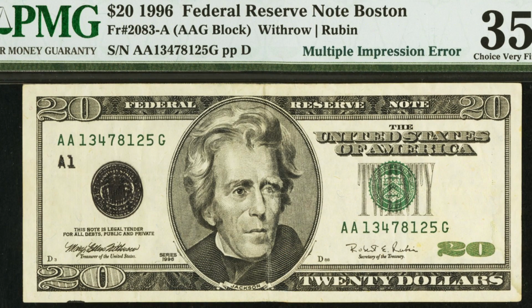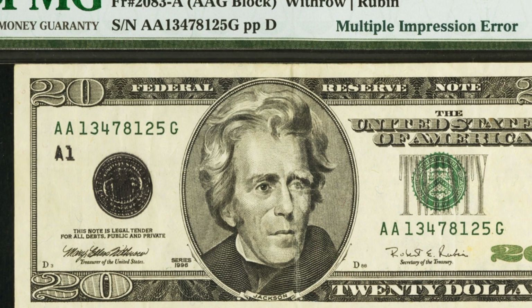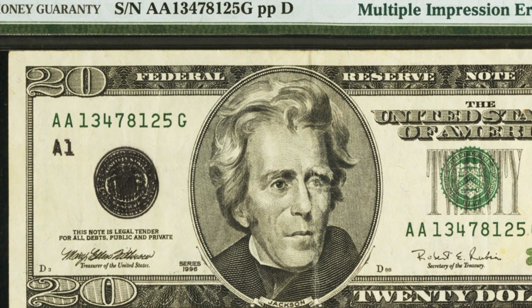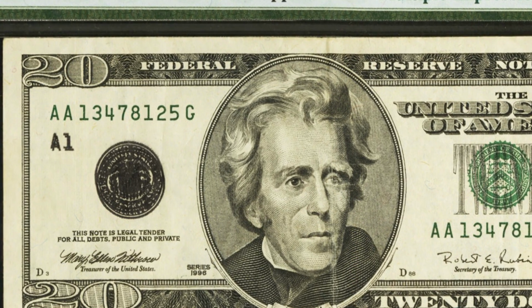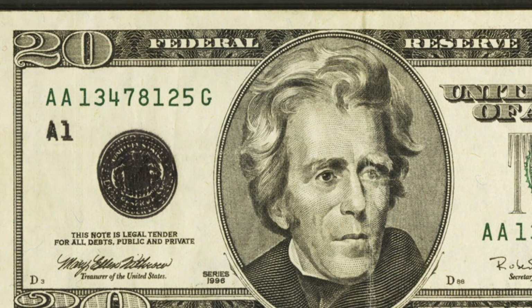Moving on to another 1996 $20 bill. Now this one here is cool as well. It's got a multiple impression error taking place on it. It's not in the best condition by any means. We see that crease going down the center. It's definitely been circulated.